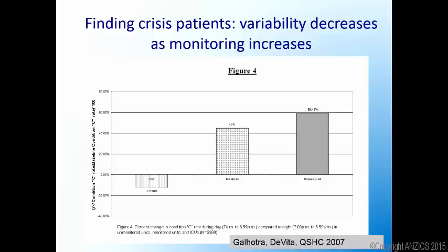And if you were lightly monitored, that means either an increase in nurse staffing, but below the level of ICU nurse staffing, or increased monitoring, usually, but not necessarily, with continuous pulse oximetry, the diurnal variation was somewhere in between. Both of these were significantly different from the ICU, and these were significantly different from each other as well.